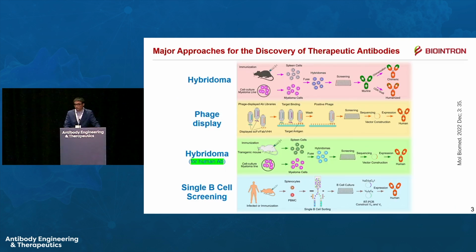So let me give you a very brief introduction of the antibody discovery platforms. The major approaches for discovery of therapeutic antibodies have really matured over the years, and we can basically divide these into the hybridoma approach, with in vivo affinity maturation, versus the phage display approach with the various renditions of display technologies. Over the past decades, these technologies have evolved to become more sophisticated and to meet the demand of our scientists to discover the molecule quicker and more efficiently.